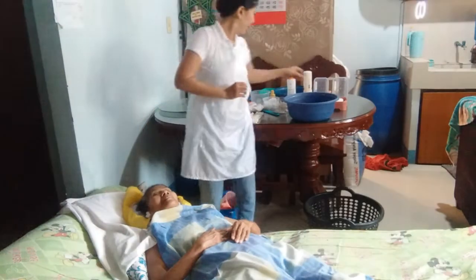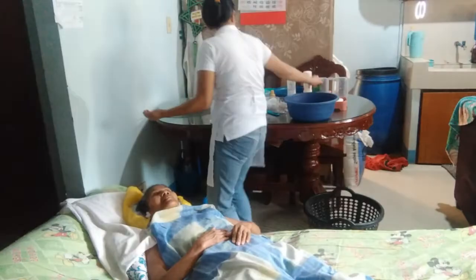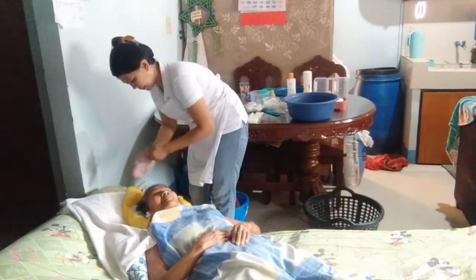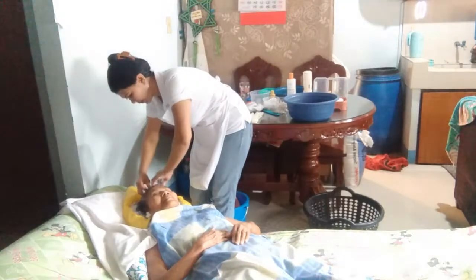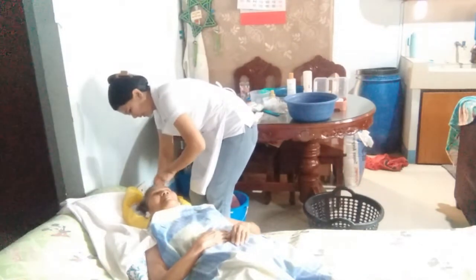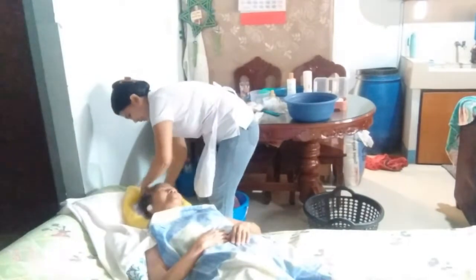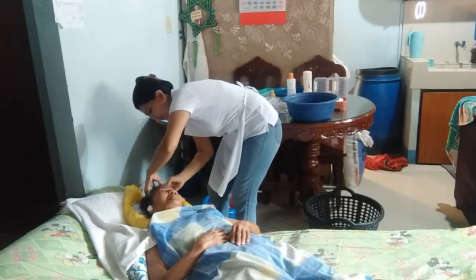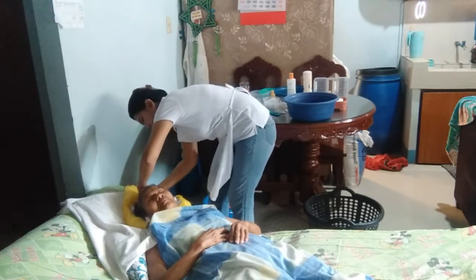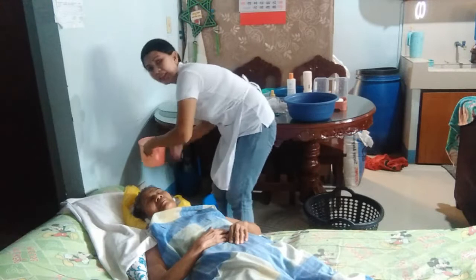Apply the shampoo. Make a good lather on the hands, then massage the scalp with fingertips. Massage from the front up to the neck, back of the neck. Then rinse.